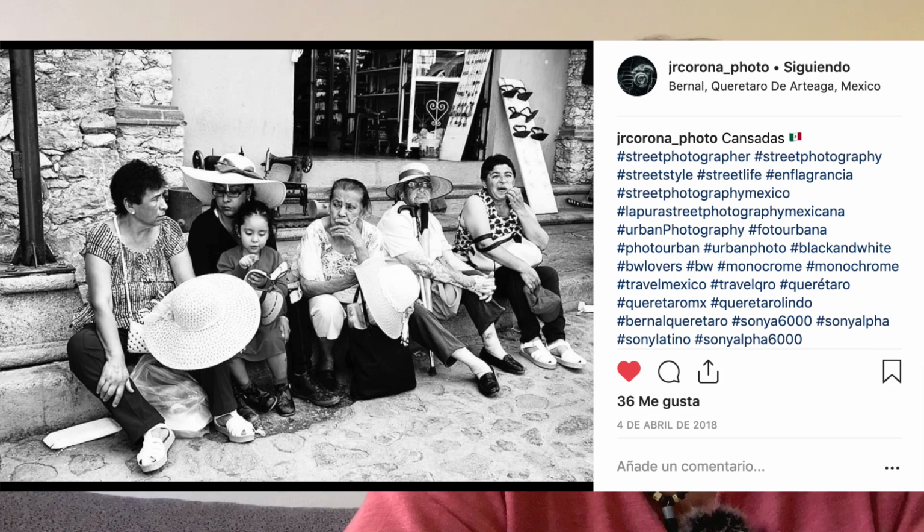The following one is a typical street moment. This is the way I imagine Mexico.